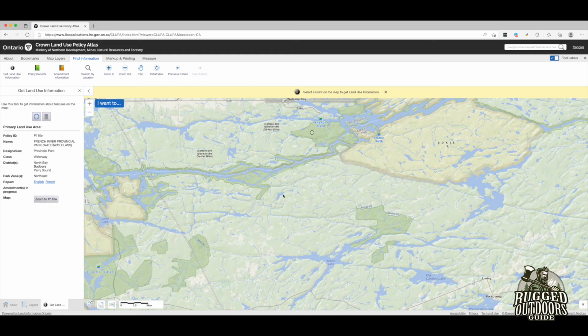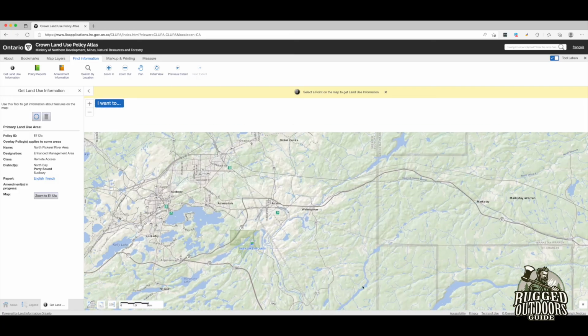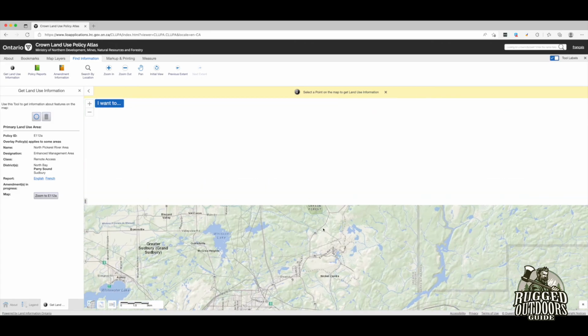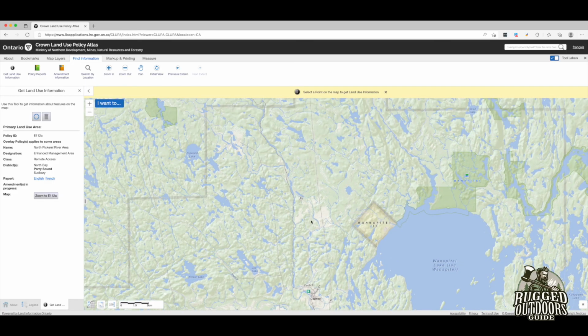Let's look at this lake here. And as I suspected, this is going to be an enhanced management area, which much of this part of Ontario is. But if we were to go way up north here, I'm going to go past Sudbury. Yeah, a lot of information, so it's slow to load. I'm just going to click on an area up here that I have no idea where it is, beside Bigwood Lake. And it says general use area, this designation.